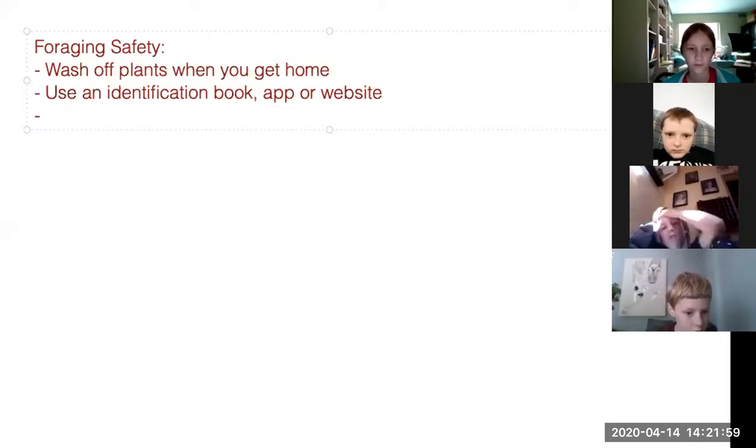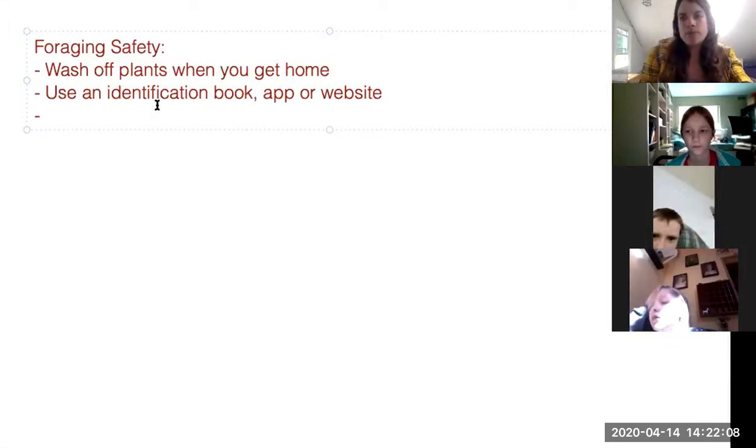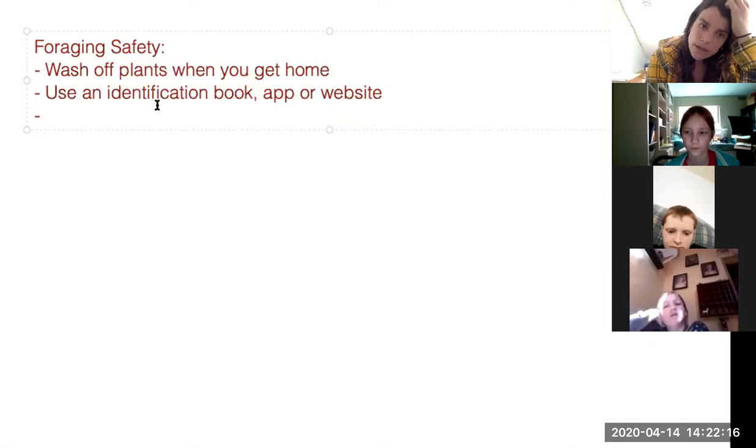Anybody else have any ideas? I'm going to make a list of some things. Okay, so violets, in terms of ease of identification, they're pretty easy, but there are some other things that do look like them. So you definitely want to make sure that you know how to identify them, and you have pictures to look at, and maybe some people who have more experience than you.